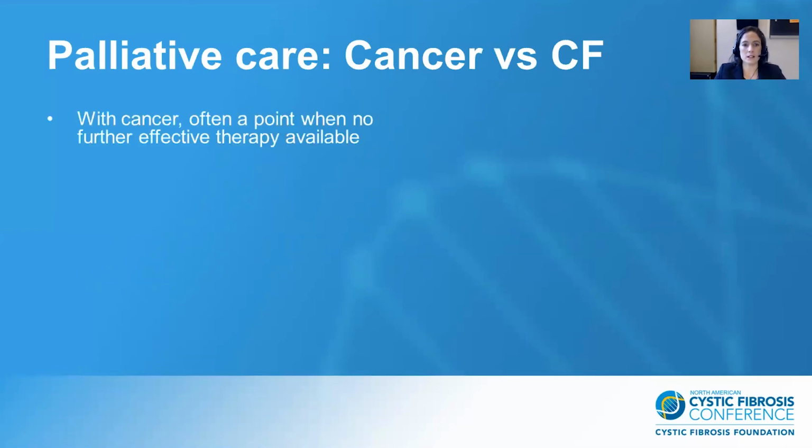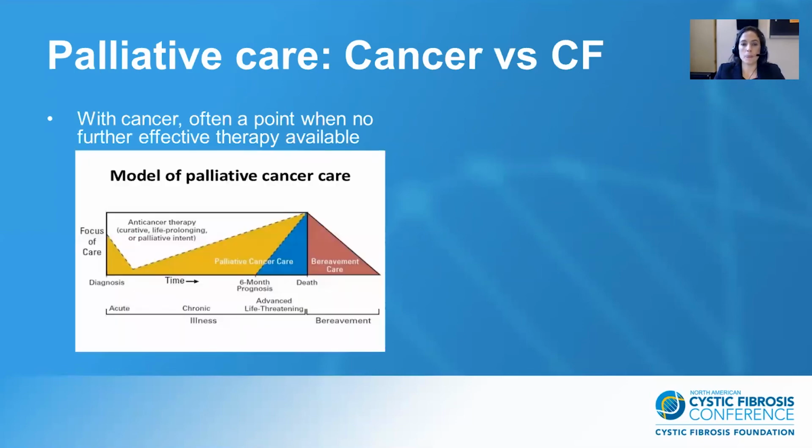So with cancer, there's often a point at which no further effective therapy is available. So we have this concept of get a diagnosis, maybe you go through some surgery, maybe there's some chemo, maybe radiation therapy, maybe some more chemo. And at a certain stage, we can decide actually this is not going to make you any better. This is the point at which we know that no further chemo is going to help this situation. And we move more towards a palliative approach.